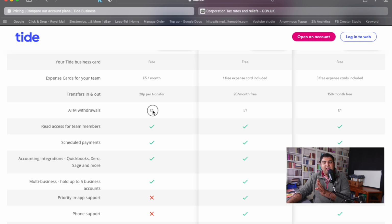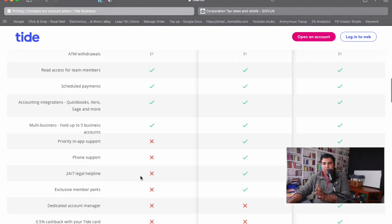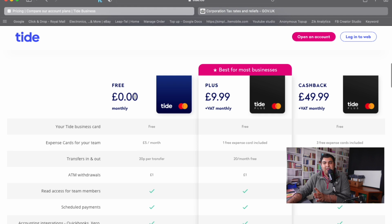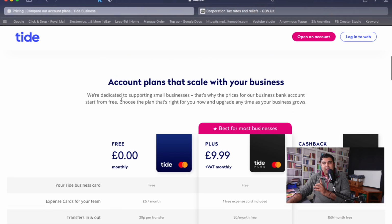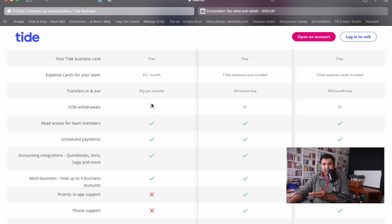But if you need to withdraw cash, which from the business I don't really recommend, but if you ever need to, then they're gonna charge you £1 to withdraw the money. But the rest of everything, you don't really honestly need. So I would say start with the free account. The reason I like Tide so much is that it is very transparent and tells you all the things as well.